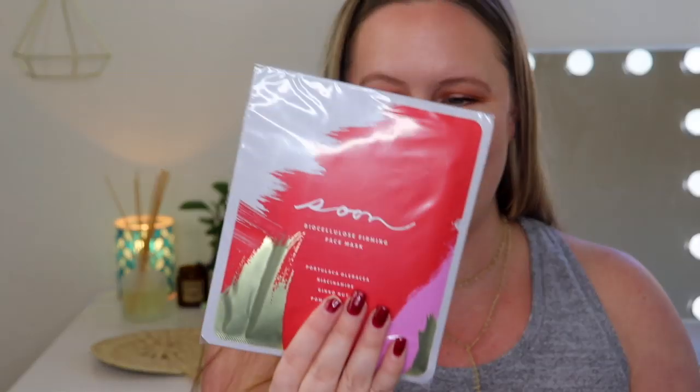The first thing that was outside the box looks like it's a pack of sheet masks. Let me open this up and we can see if they're different or if they're all the same. This is by Soon Skincare, Face Mask Trio. I've never heard of Soon Skincare, so far it is new brands. I love the packaging. It looks like these are all different.